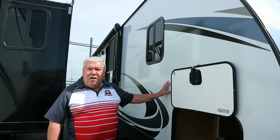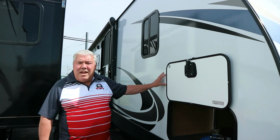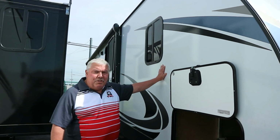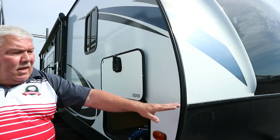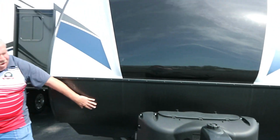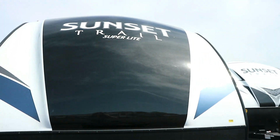I was asked to do a video today on the 291 RK Sunset Trail. This is a Crossroads product. It's six-sided aluminum siding structure, fiberglass exterior. It comes with the power jack, 220-pound bottles, a nice rock guard here to keep the front nice. You got your pass-through storage here.